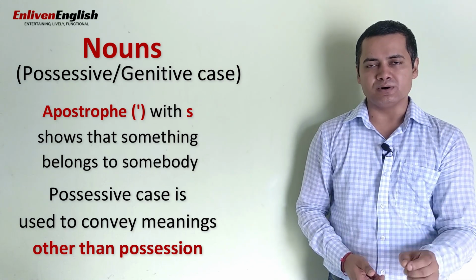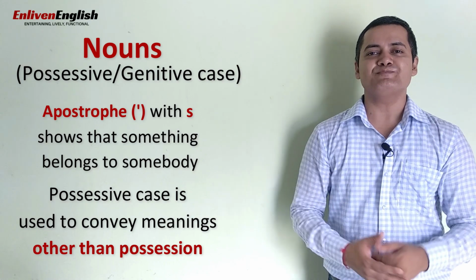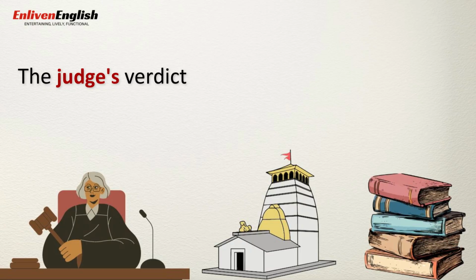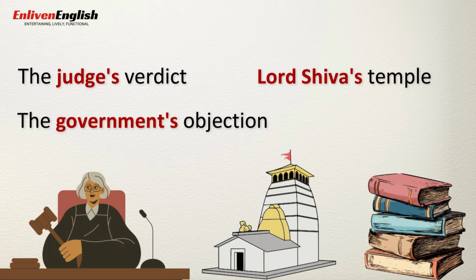However, possessive case can also be used to convey meanings other than possession, as in the judge's verdict. It means the verdict given by the judge. Lord Shiva's temple, the temple in which Lord Shiva is worshipped. The government's objection, the objection raised by the government. Milton's poetry, here we mean the poetry written by John Milton.